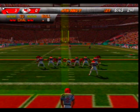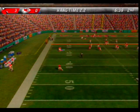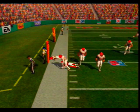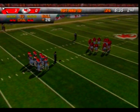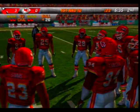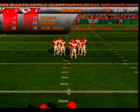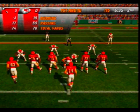So they'll line up to punt after going 3-and-out. From the 41-yard line, the 30. Spartans with some good yardage on that return back to the 26-yard line. Kansas City will start the drive at the 26-yard line. First and 10.